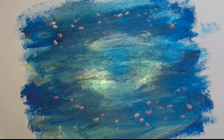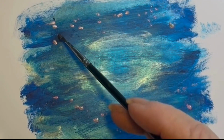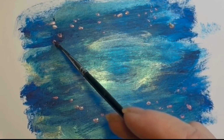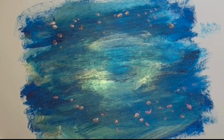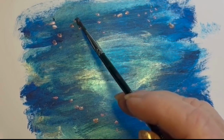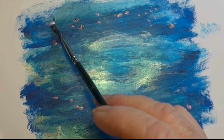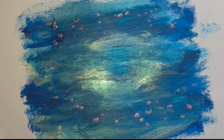Oh, when I did these little dots with the pencil, of course I had paint. I had white paint. And now I'm adding sparkles.